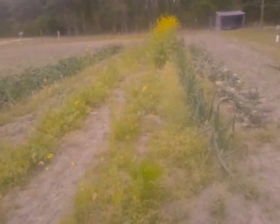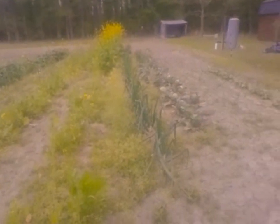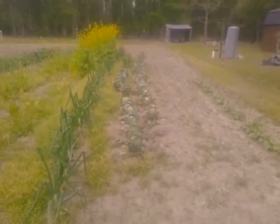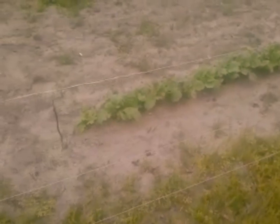The last of the winter garden. Gonna have to hand pull the weeds from these onions. These cabbages still got some life left in them. Come over here, take a look at my beets.